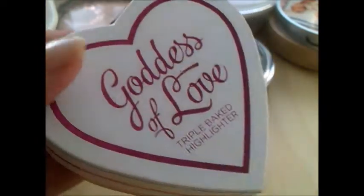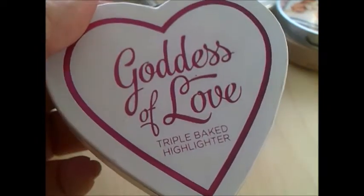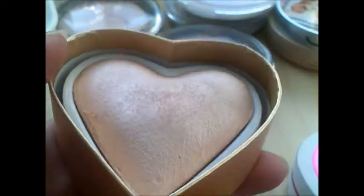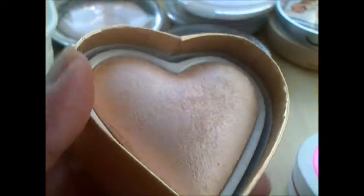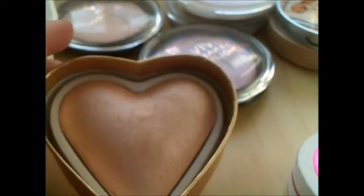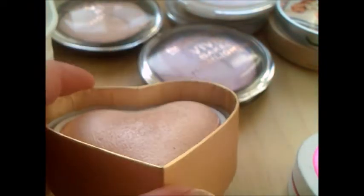The next one I have is the I Heart Makeup Goddess of Love Triple Baked highlighter, and this is in the shade Goddess of Love, and it's a really nice sort of champagne-y colour, like this. So it's this one here, really, really pretty. I really like that one, so I do tend to veer towards this one quite a lot.